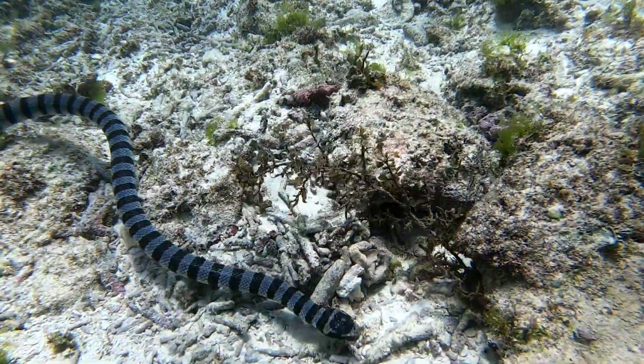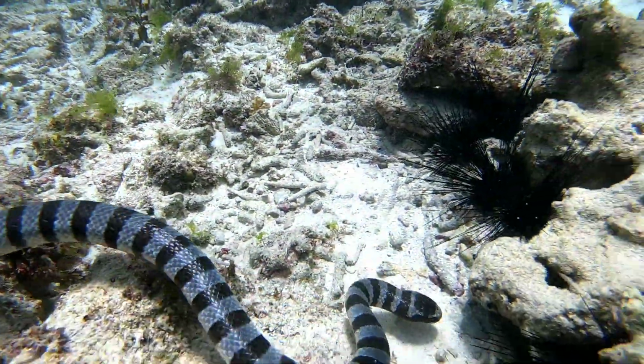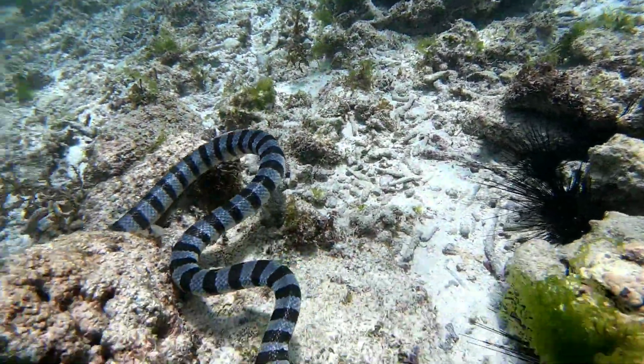Most of the cases involve fishermen untangling them from the nets or just handling them because they didn't know what they were. Now, there's a bit of an urban myth surrounding sea snakes, in particular the banded sea krait, and that is that they can't open their mouth wide enough to bite humans.